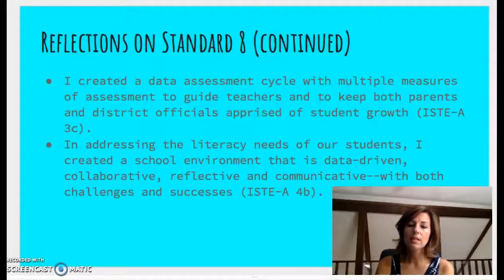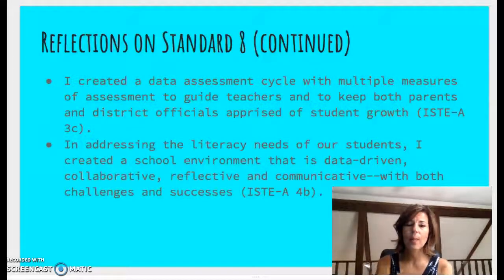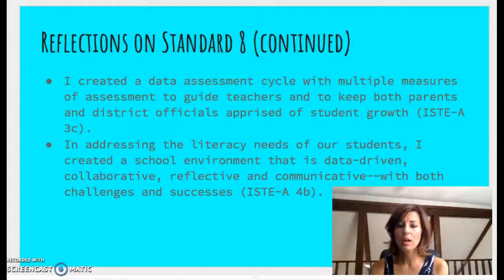So in addressing the literacy needs of our students, I also created a school environment that's data-driven, that's collaborative. We're working together to address the issues. We're reflective about our practices, and we're communicative with both our challenges and our successes with parents, with the administration, with other stakeholders in the community. So that is my reflection on Truman Elementary School's literacy issue.